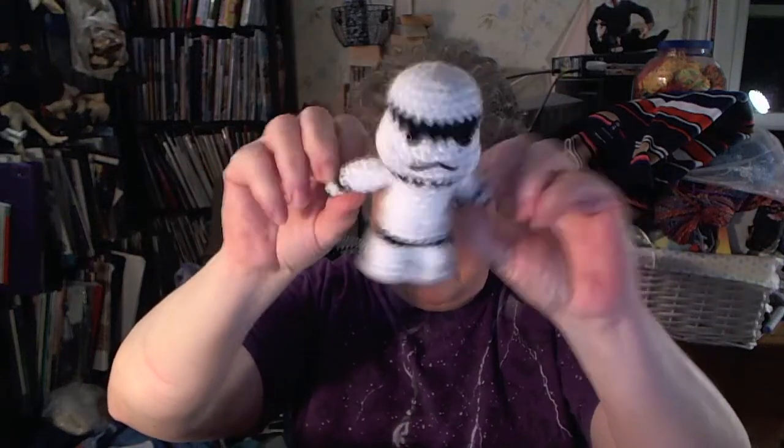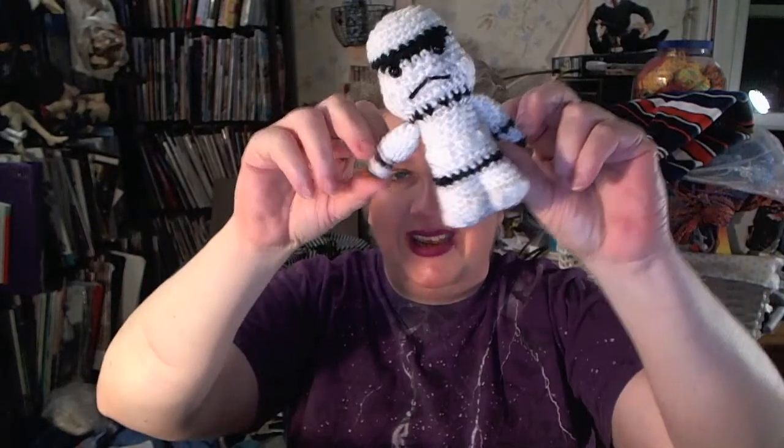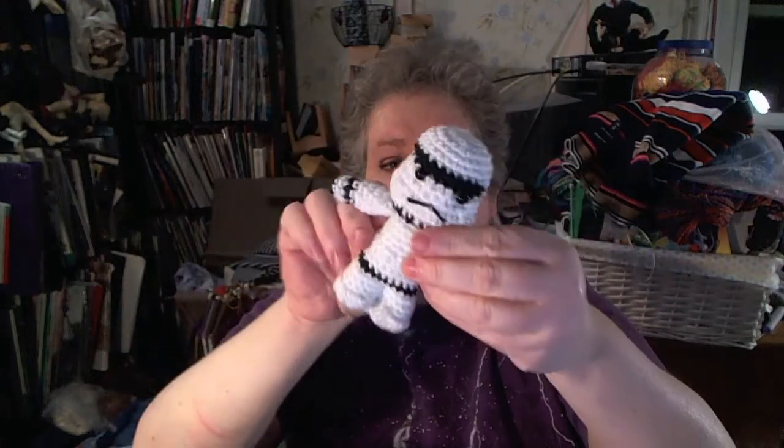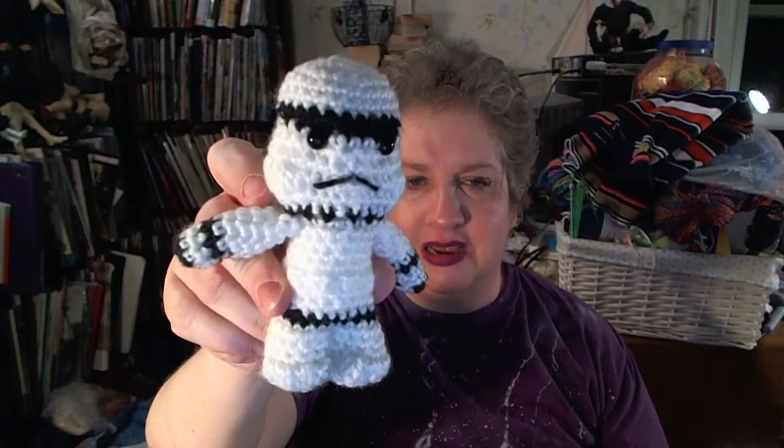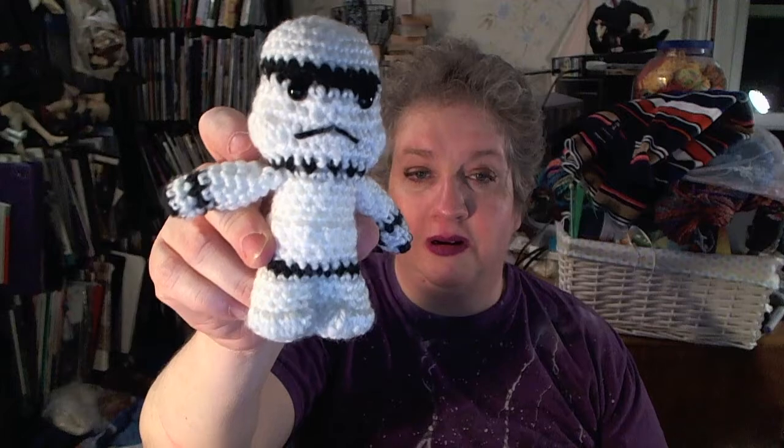I haven't really done a ton of stuff. I haven't worked on my socks. I haven't worked on my daylight shawl. But I did finish something old. This is something I started a while ago. It is from the little kit that you can buy at most places where you can get books, even ones that aren't about crafting. And this is the Stormtrooper.